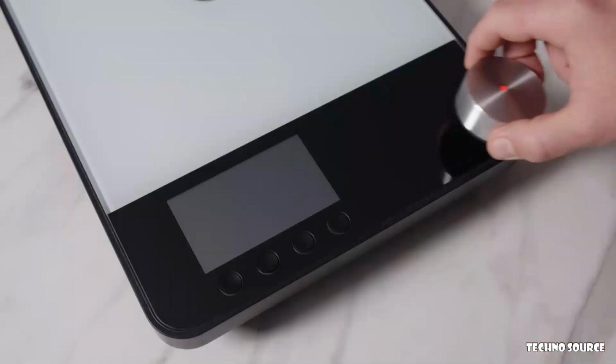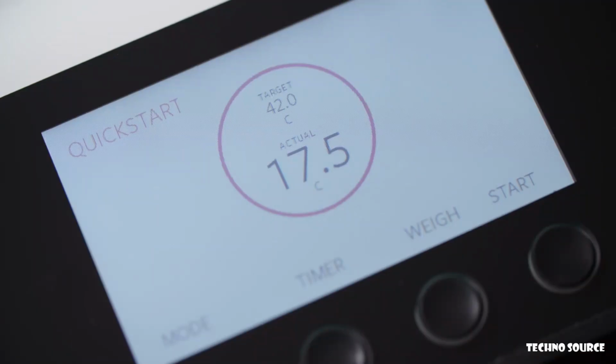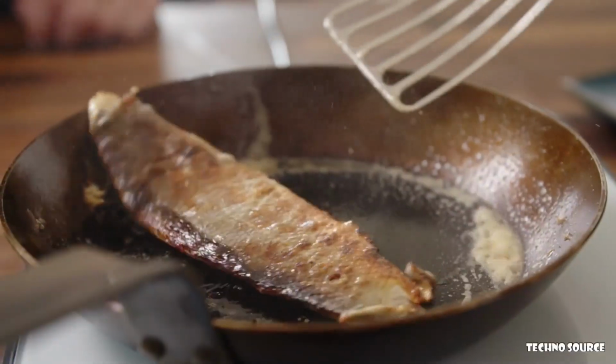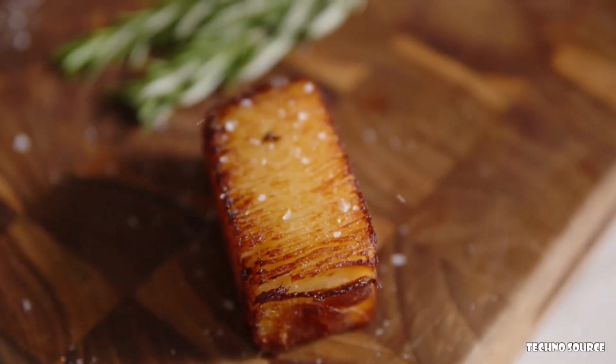You can use your own pan, and a magnetic dial allows you to seamlessly dial in a precise temperature right away. In quick start mode, the Tempo uses integrated sensors to precisely measure the temperature of your pan and maintain your target temperature, regardless of what you're cooking. That means you can be safe in the knowledge that you'll get consistent results every time.